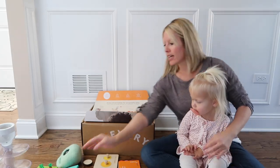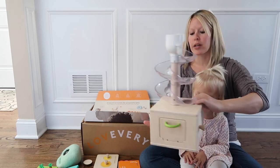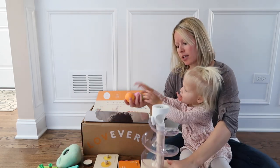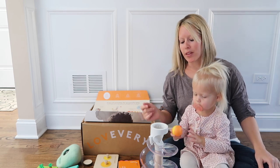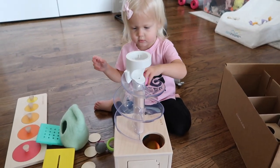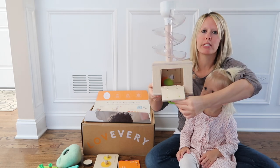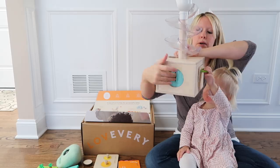And then the next thing is this slide and seek ball run. So it comes with 2 balls. Want to show how it works? And you put them in the top. Right there. And then when the balls go in, there's 4 ways to get the balls out. There's this open door, this one, you could pull it down, or you have to reach your hand inside of here to get the balls out.